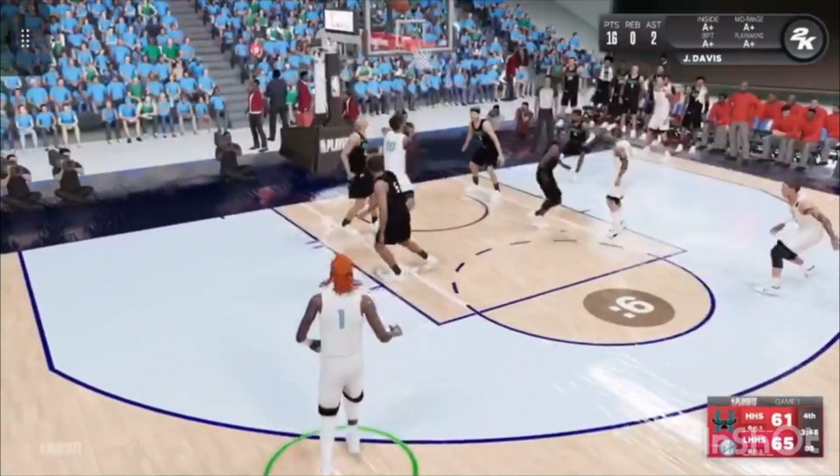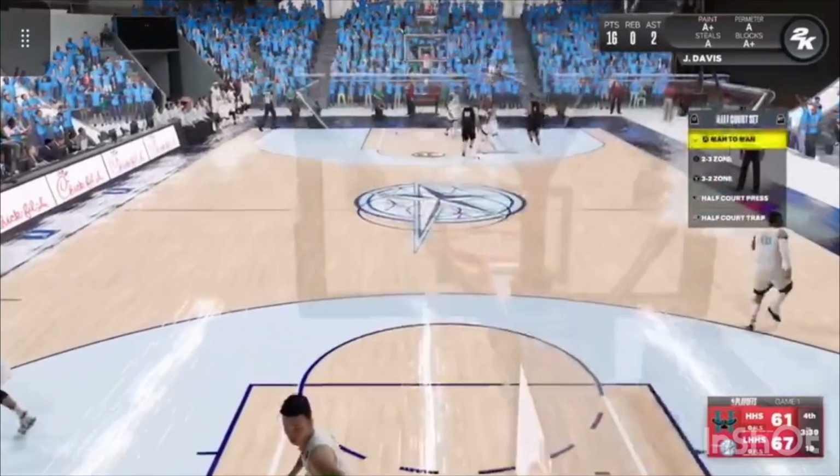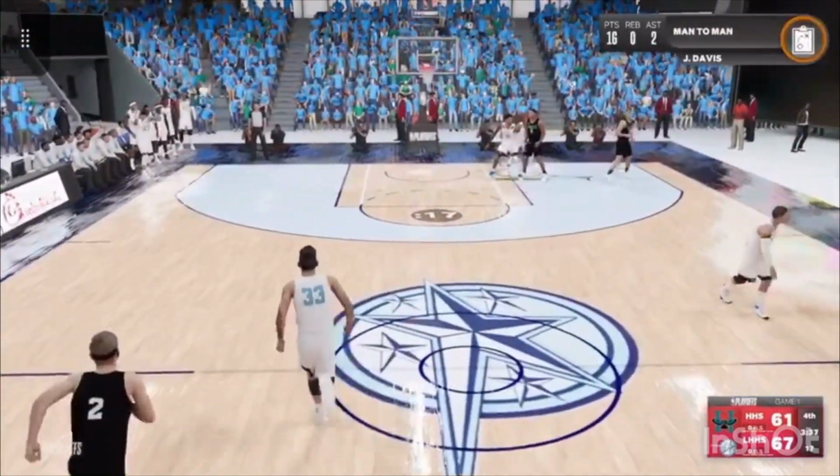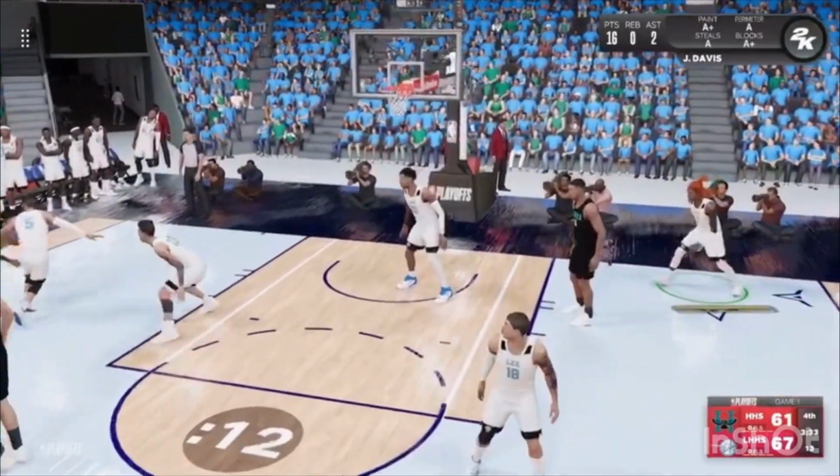Spencer, the pass to Ware. That one good for 2. Yeah, I love the communication and the chemistry between those teammates. And so it's Davis. He'll bring the ball up for the Hawks. They trail by 6.